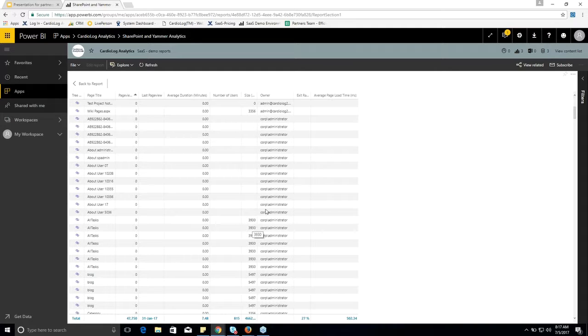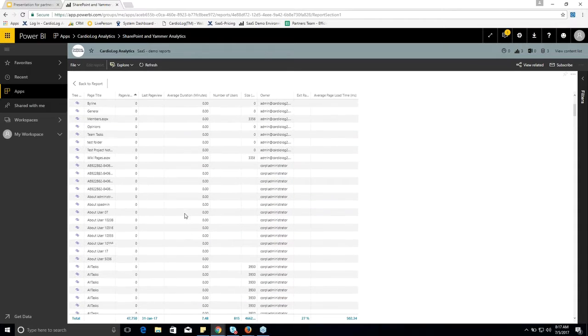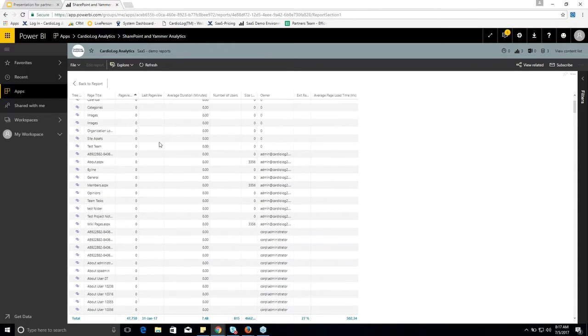So how we can take action is, again, we can go to that owner and say, hey, please make sure this content is up to date and relevant. Otherwise, we're going to have to delete it because it's taking up all of this size in our environment that we could put to better use, or that we could save a bit of money by getting rid of that content altogether. So right away, we're able to take action just based on page views.